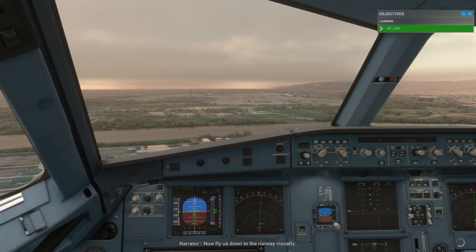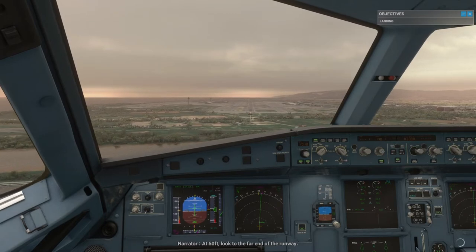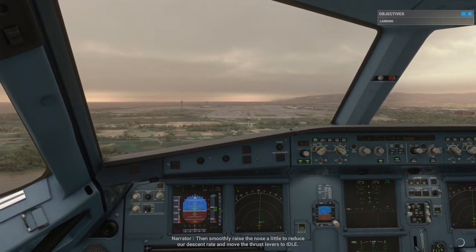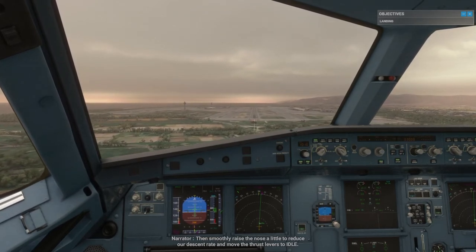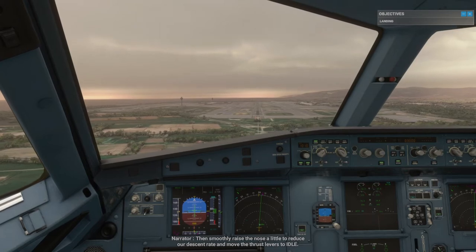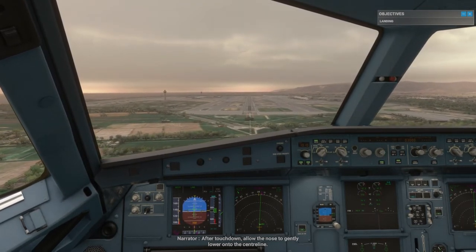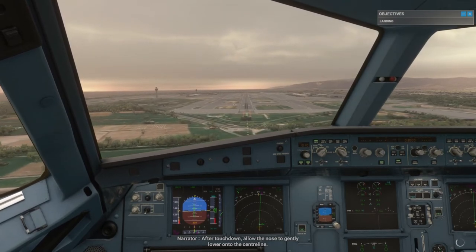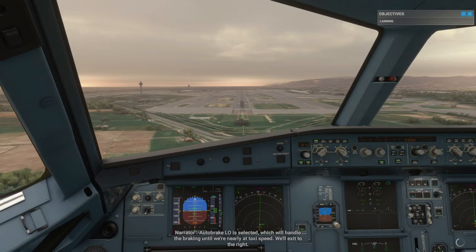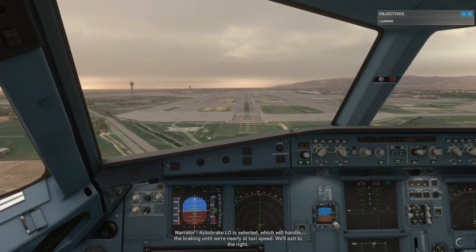Now fly us down to the runway visually. At 50 feet, look to the far end of the runway. Then smoothly raise the nose a little to reduce our descent rate and move the thrust levers to idle. After touchdown, allow the nose to gently lower onto the center line. Auto brake low is selected, which will handle the braking until we're nearly at taxi speed. We'll exit to the right.